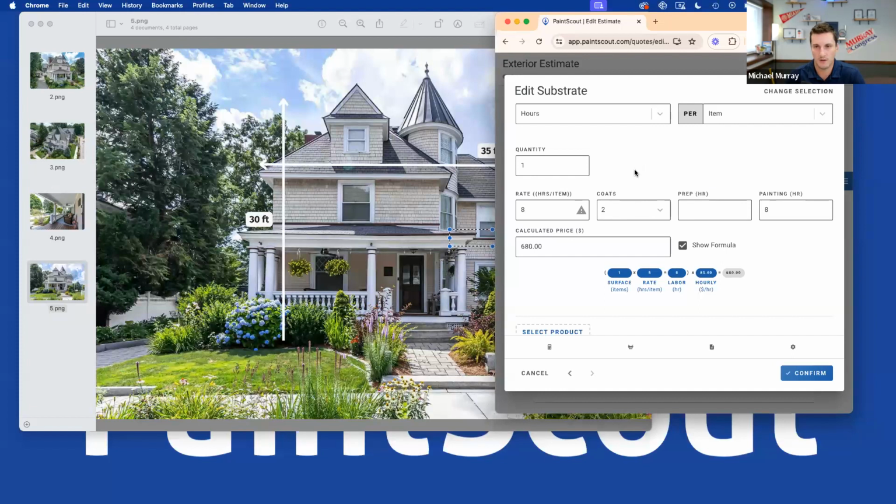Rick's asking how you're going to get a lift in the yard. Again, it's so hard to tell when you're looking at pictures. I'm probably coming in from the driveway. I'm probably coming in from the side yard. It's hard to tell without actually being there. If we have to do it from ladders, it's going to take a lot more time.